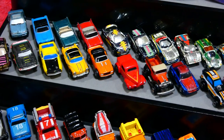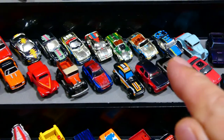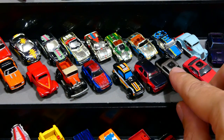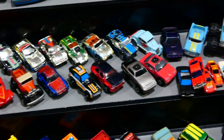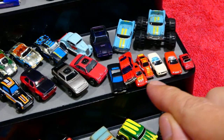There's too many here to go through. There's a whole bunch of Ferraris up the back there. And you've got some dragsters. These ones here, you can actually look through the little inside there. It's got a little scenery inside. So that's very cool.